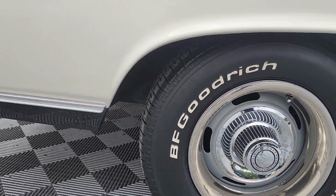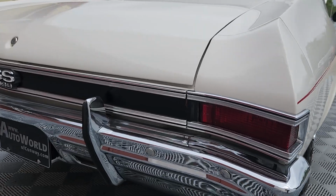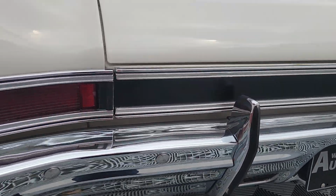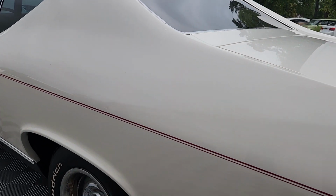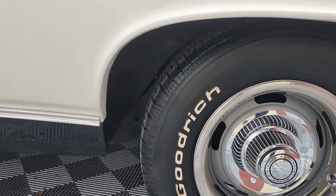12-bolt rear end. The iconic 68 taillights. And that window tint is easily removable. And if you choose, we can do that for you. Or you might like the way that it looks. Nice and straight.